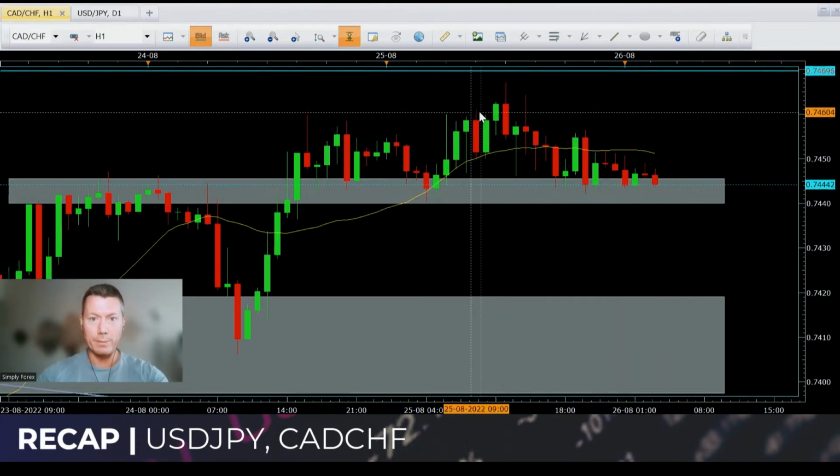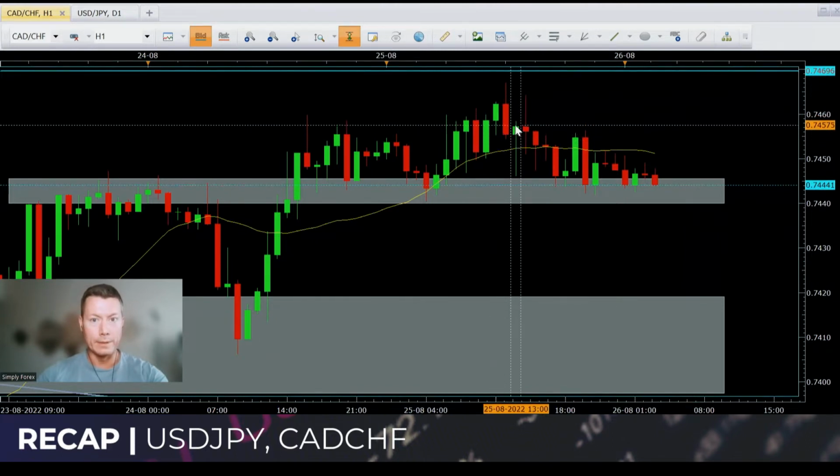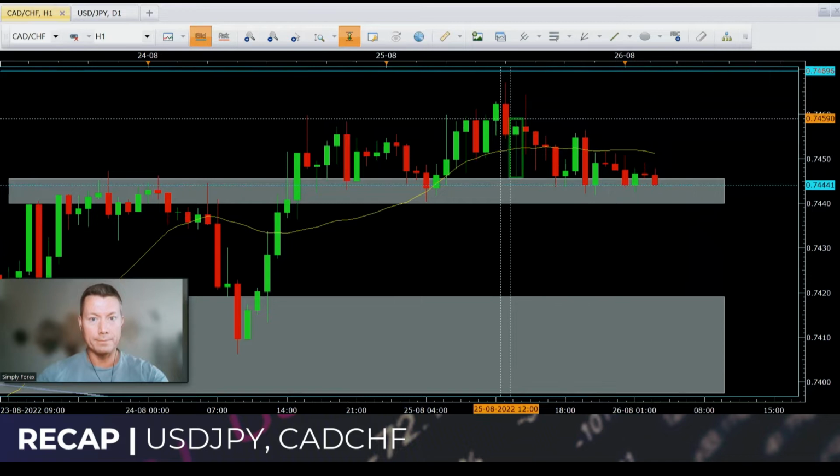Arguably, there was also this candle here. But if you enter here, you still need to put your stop below the swing low, and our target is here, so the risk to reward isn't there. So I didn't enter on that one. Then price came back down, but this candle here didn't quite hit our grey zone, so I didn't enter that one.